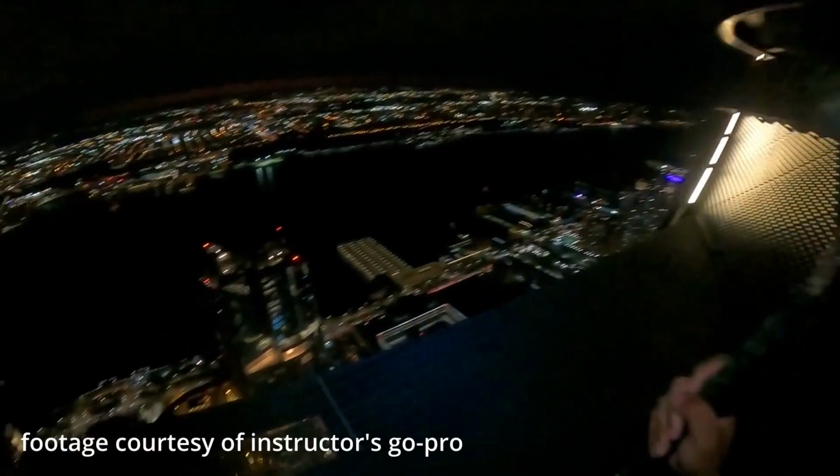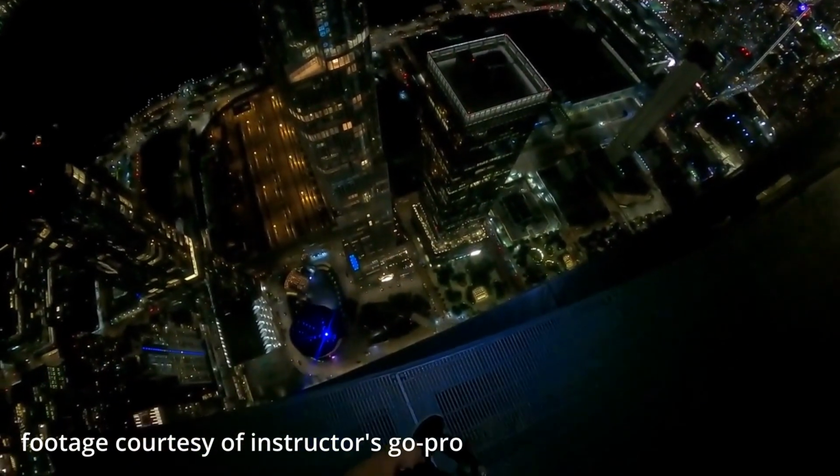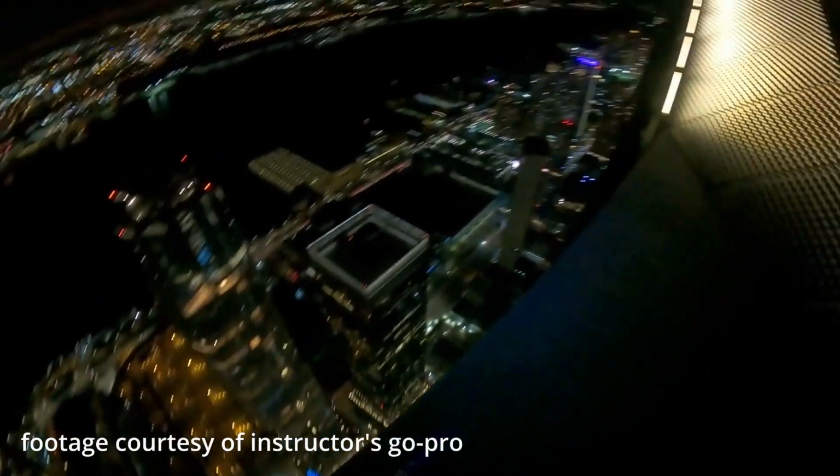At this point, I had to stop recording because my phone was in the locker, but the group leader had a GoPro on his helmet, and so that is the footage that we will be looking at right now. And as you can see, by the time we finally got outside, it was already dark, and that's because the preparation process took, I want to say, 45 minutes to an hour. So just be aware that when you book the ticket, the time that's on the ticket is probably about 45 minutes before you're actually going to be up in the air and climbing.